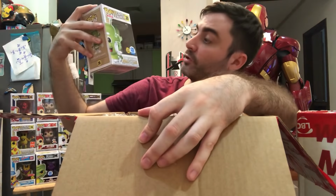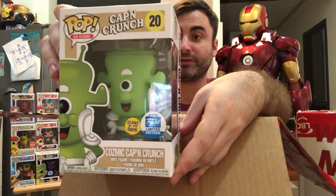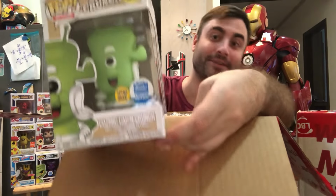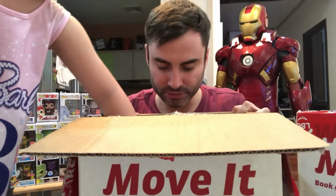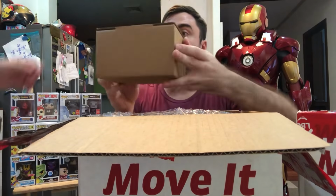Now, this one is a Funko Shop limited edition exclusive. Again, this is another Ad Icon from the Captain Crunch collection. Daddy, this is crazy. Put him up on there. You guys can see the collection is building up. Right, let's pick another box. We're going for a brown one this time. I think this one's a flip top, so here we go. Let's go and open it.